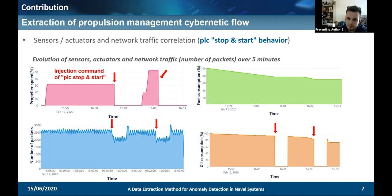This is well illustrated by the plots depicted in the figures, because you can see that the attack occurs 2 times and comes after reconnaissance. Here you can see that this graphic shows the evolution of sensors, actuators and network traffic, and outlines rapid changes. The blue curves represent the same as previously, but we have shut down only one CPU, and 2 CPUs are still remaining up.